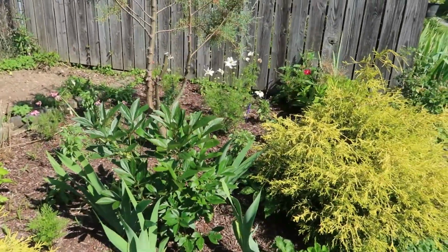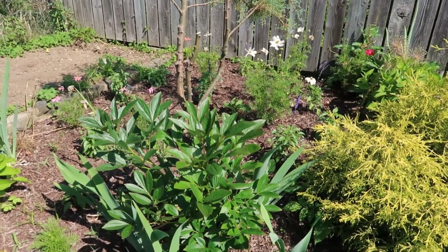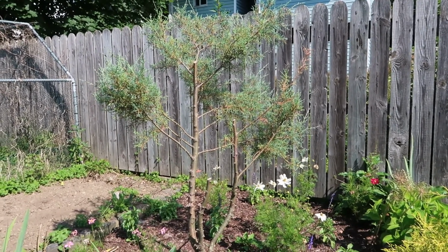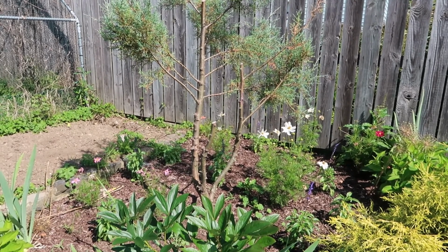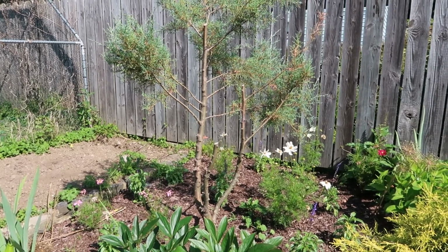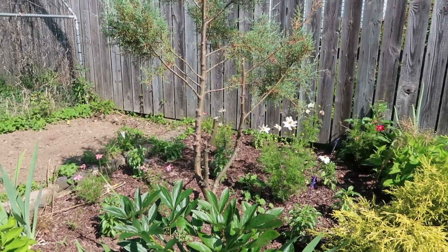Okay, so we're gonna walk over here. This is an evergreen tree that I totally butchered. It was pretty much dead. So there's still some larger twigs I'm going to cut out, but some of it is actually growing back. So I'm just going to see what kind of shape it takes on, because I really don't want to lose this tree. It's so hard to find these.